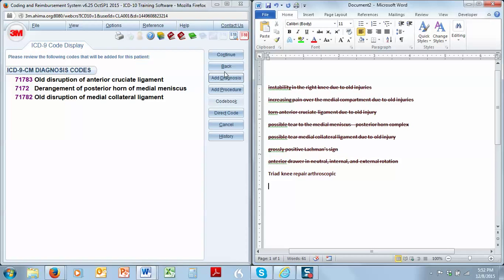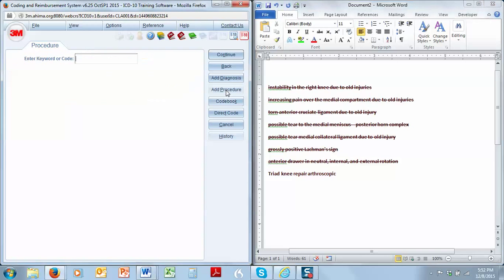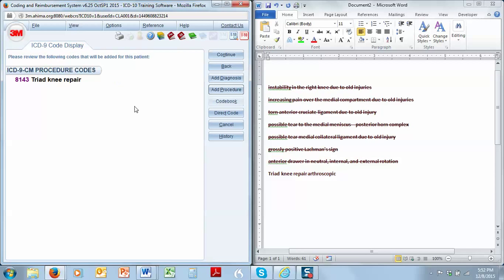So let's go ahead and say add a procedure, and I'm just going to put in triad. Bang, number 1, triad knee repair. 8143, and that's it. That's it. That's all you have to do.